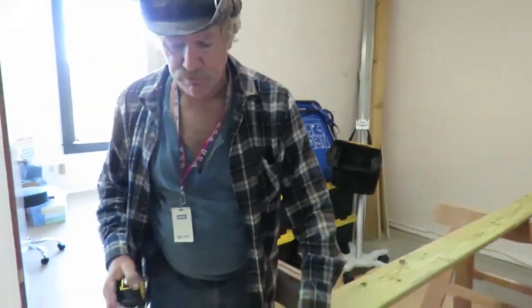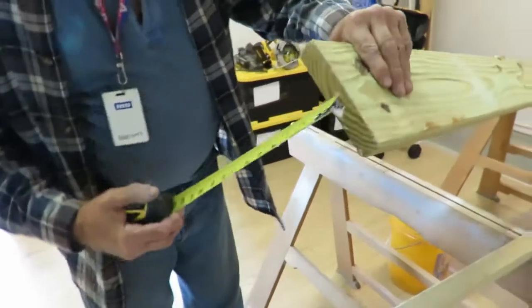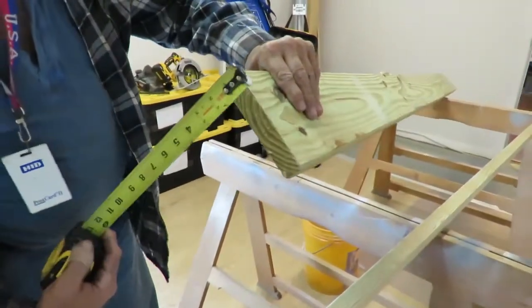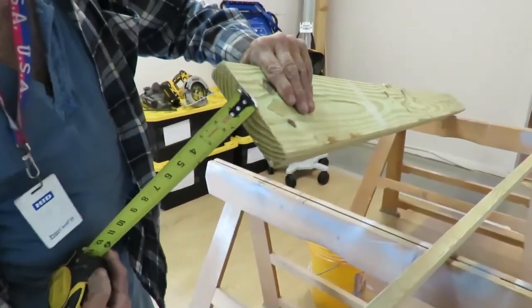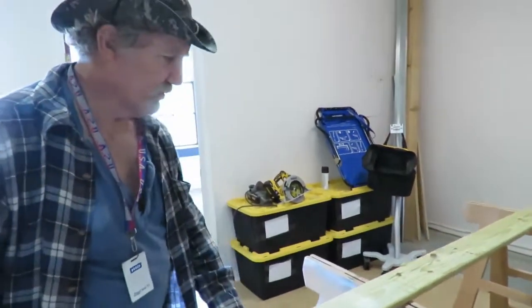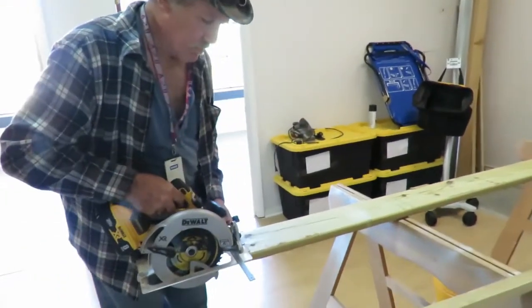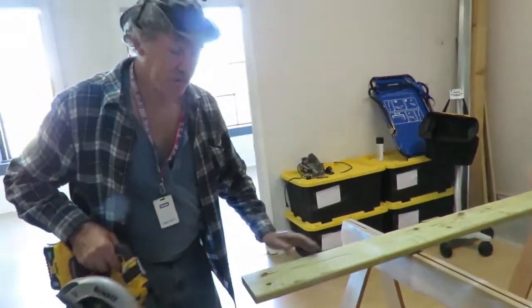And what I'm gonna do is take a piece of this dry pressure treated decking. It's already an inch thick. I just need to rip some half inch strips off of this. And I'm gonna begin by taking that rounded edge off.